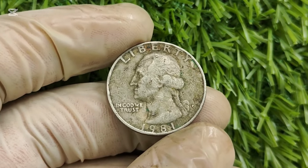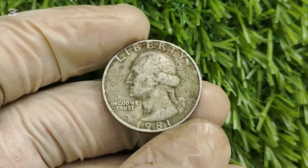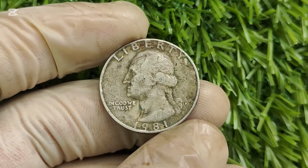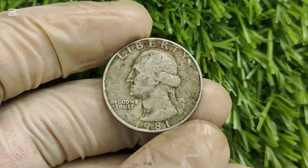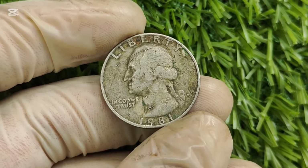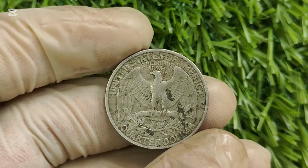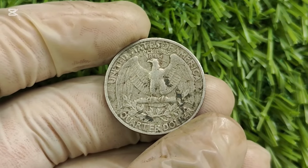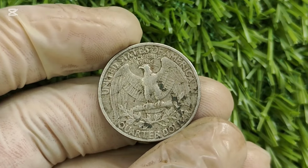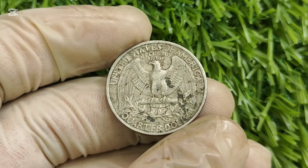First, let's talk a little bit about the background of the 1981 Washington Quarter. Washington quarters have been a staple in American coinage since 1932, featuring the profile of George Washington on the front, or obverse side. These quarters were initially minted to commemorate the 200th anniversary of George Washington's birth. The design was so popular that it became the standard for quarters ever since.